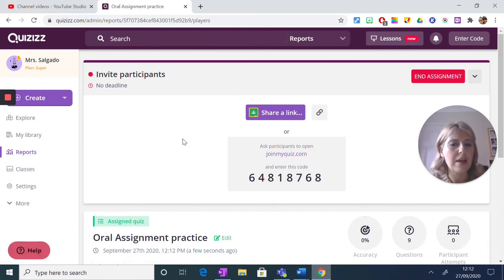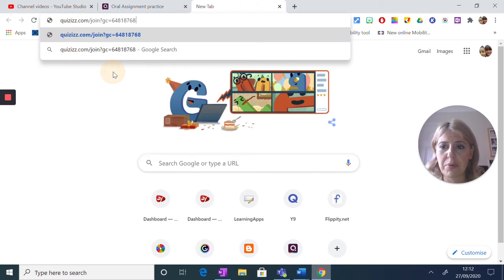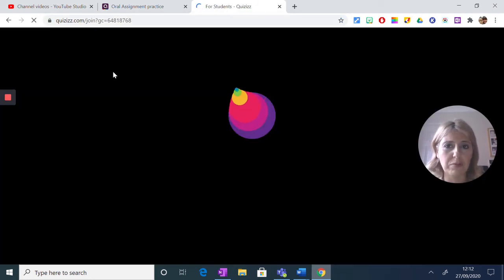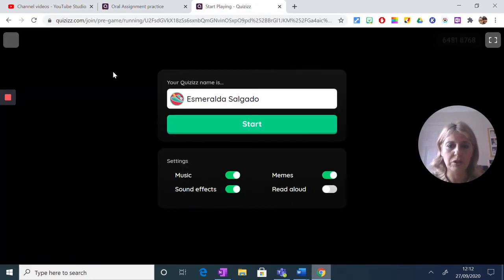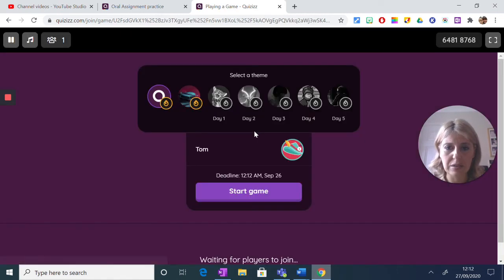And then when the kids go home, if I got my link and the kids press it, this is what it will look like from the point of view of the children. The children will get this. Your quiz name is, obviously, this is my name because it picks it up. The kids will have to write here the name, so they would give, like, say Tom. It will say start, and this is what it's about.